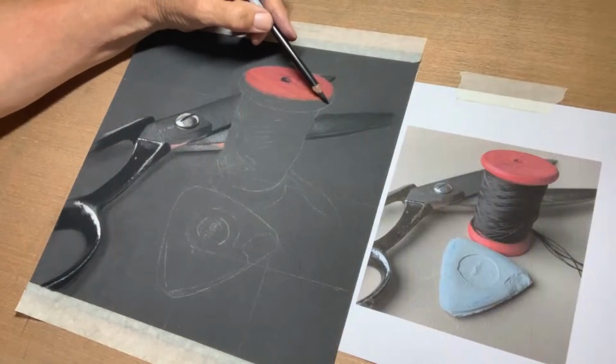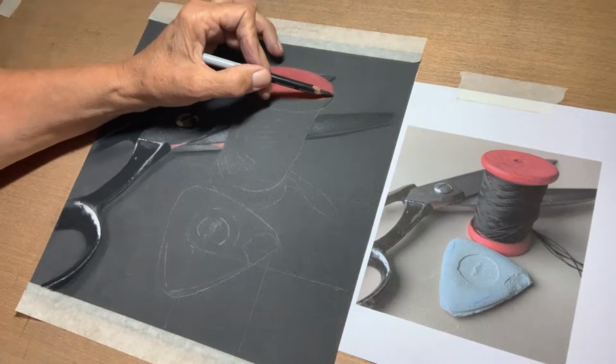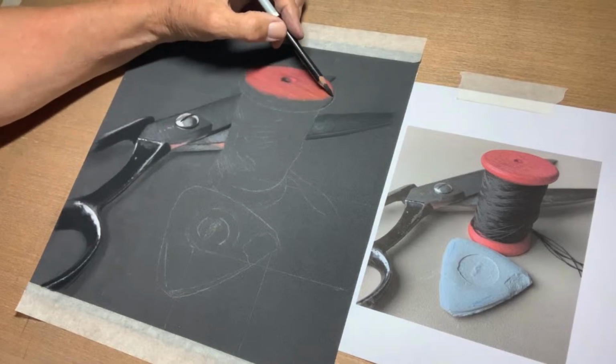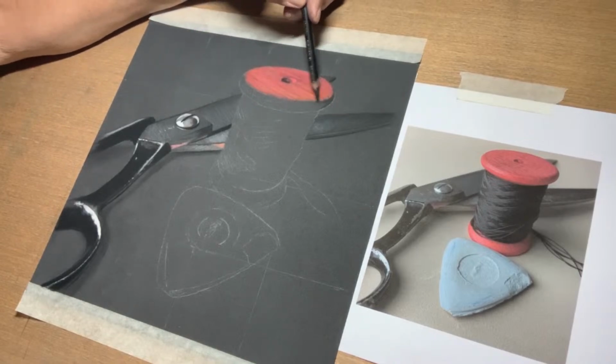I think the reason that I've enjoyed doing these still lives of all these little items is because I was a graphic designer all my life, up until about 10 years ago, maybe a little bit more. I had my own graphic design business, so I thoroughly enjoy the basic shapes that make up a good design.